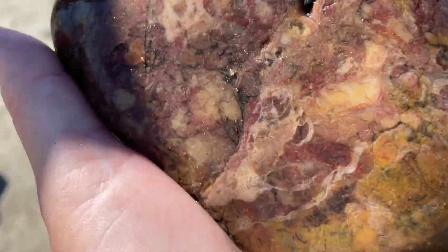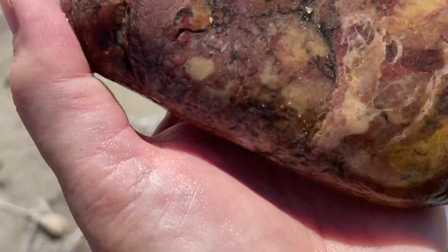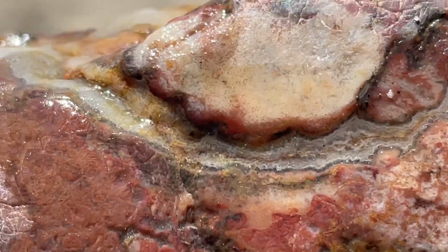Yeah. And I just found this pretty piece of jasper that Tor is giving a look. That's what I'm looking for, but it's huge. It's got some cool fortifications in here. Yeah, I'm gonna take that along.